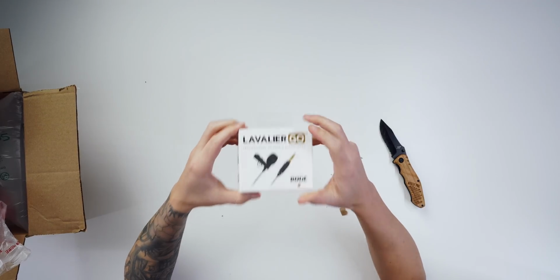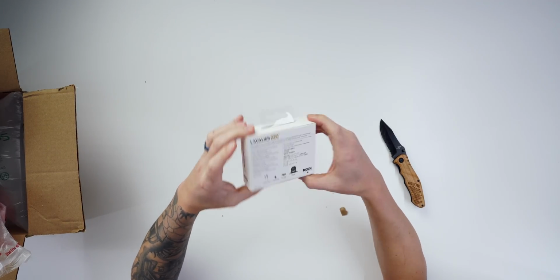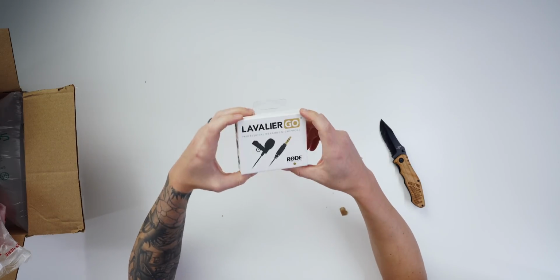This is definitely key right here. So that's the Lavalier Go, and like I said, this is going to be paired up with the Wireless Go that I've been using now for a while. So yeah, definitely cool. Next, we got a long one.